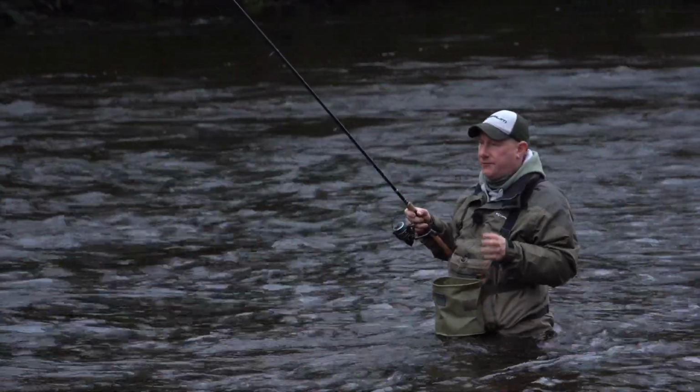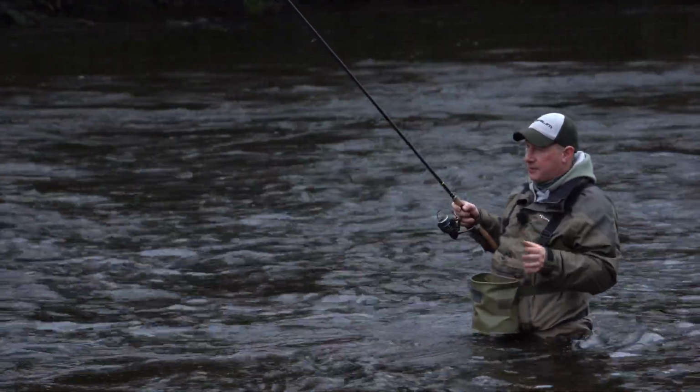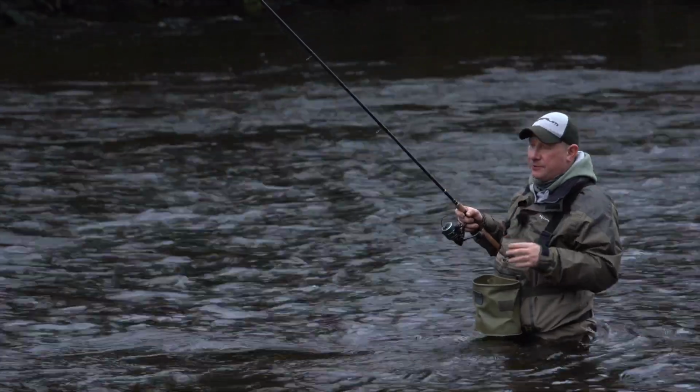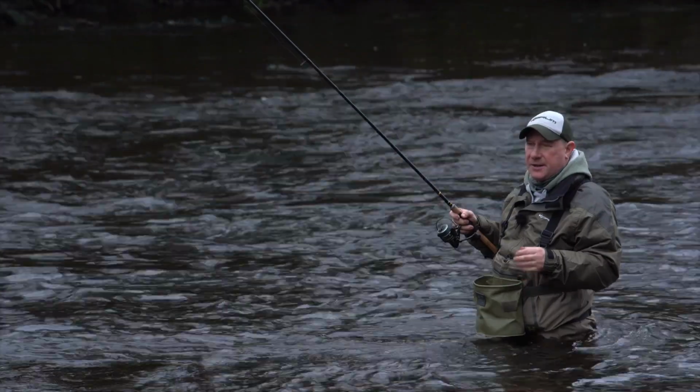Okay, so this is a fresh run. We haven't fished this today. I don't particularly know this run, so we're going to go in a bit softly, see what the float's doing, and then adjust to the depth of the river and what the swim dictates.